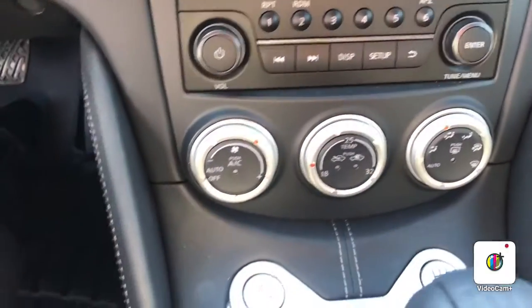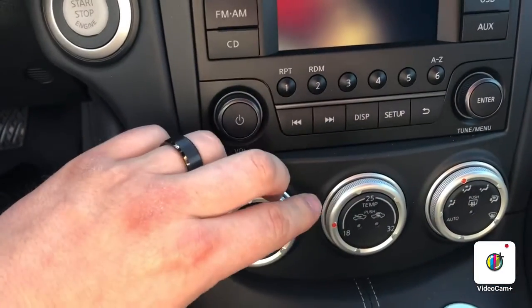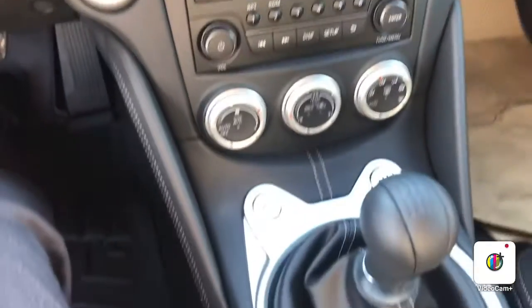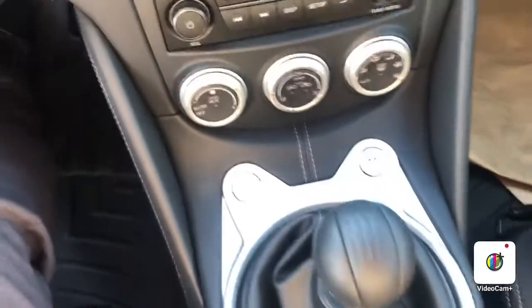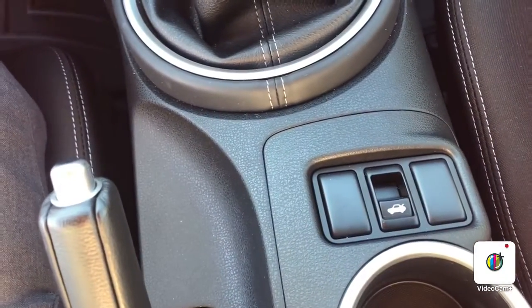You have your climate control down here at the bottom. All dials. I prefer the dials over the buttons. I just, for me, I think it's nice and sleek. So you do know it's standard. You got your leather shift knob there, sport mode and hazard button. You do have your trunk button right here as well to pop that open.